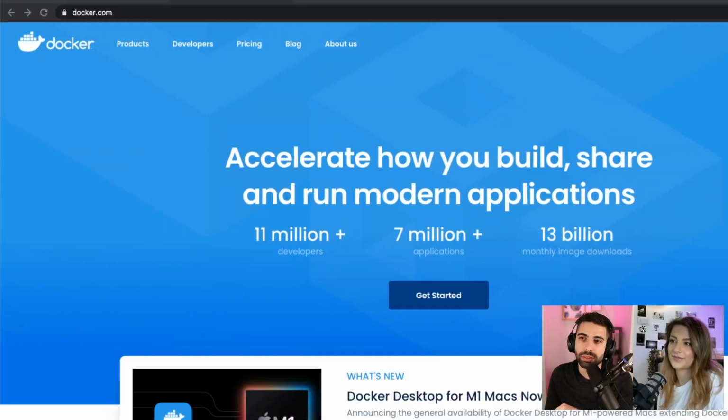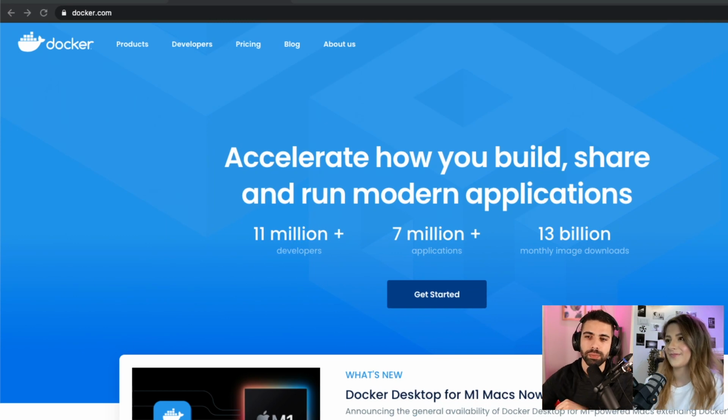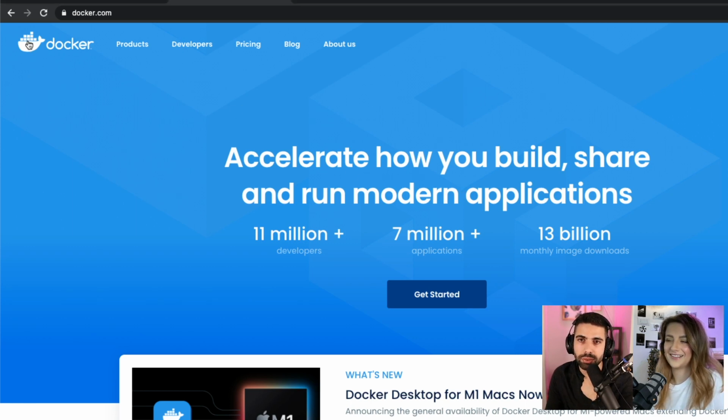I can show you how it looks. So this is their main website. Was it a whale? It's a whale, yeah, with some shipping containers. So it's a whale or it's a ship. It's good luck, and it's in the cloud, so it's blue.